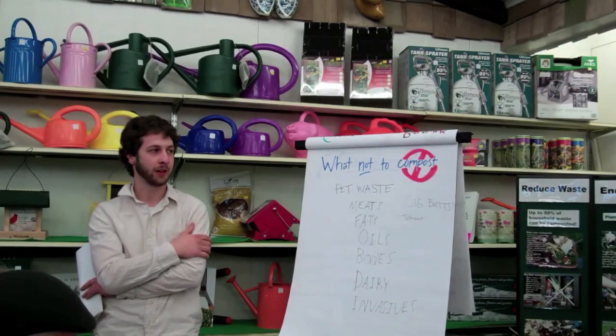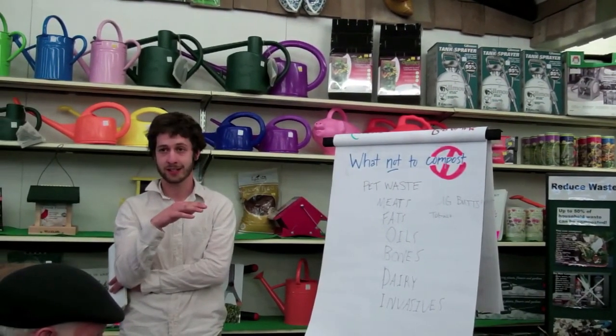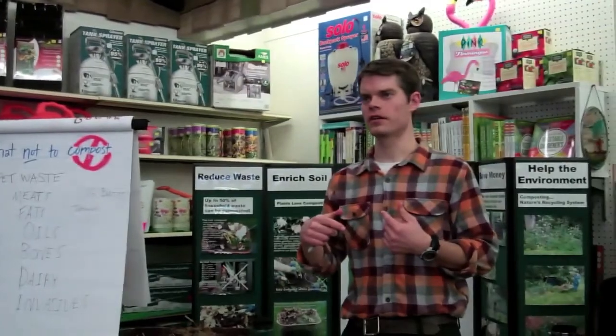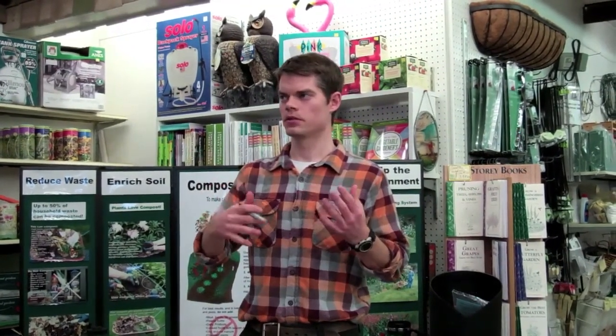So it's more on the scale of restaurants, universities, things like that, that have a lot of organic waste to deal with at once. Yeah, and CET, Center for Ecotechnology, actually works with a couple of grocery stores in the area and helps promote the process of composting, and they really see a difference in what they're spending on waste.